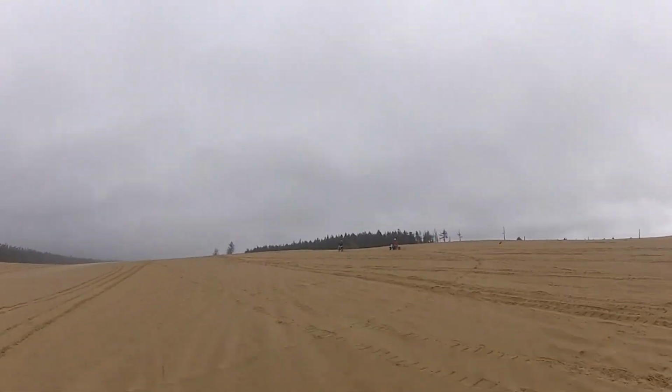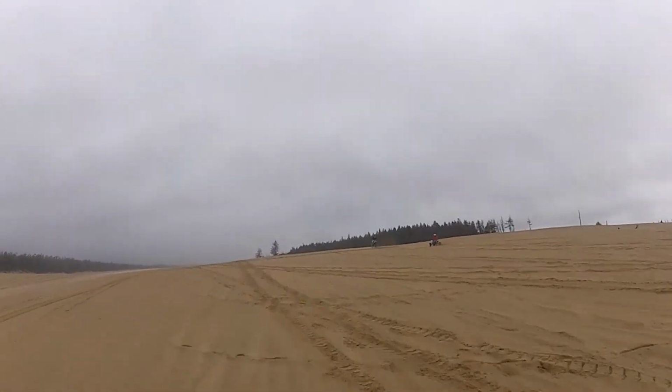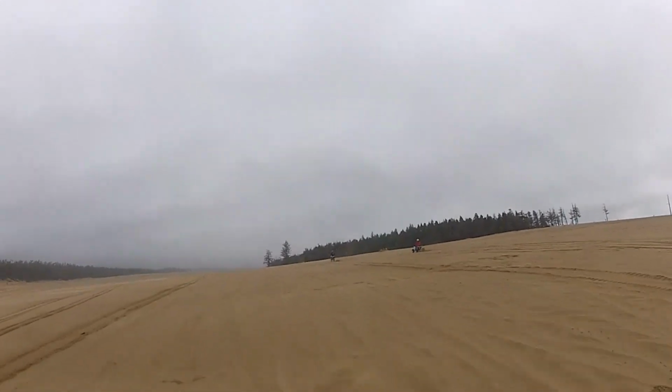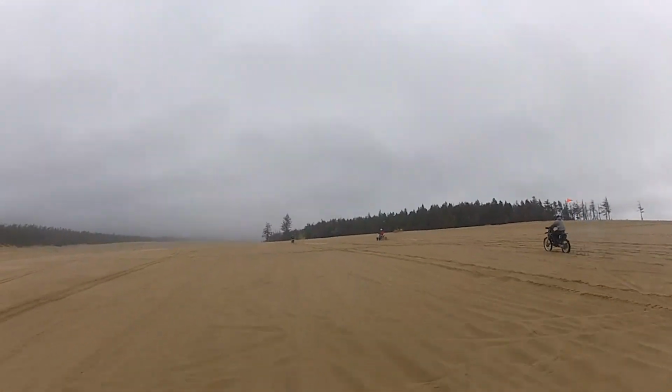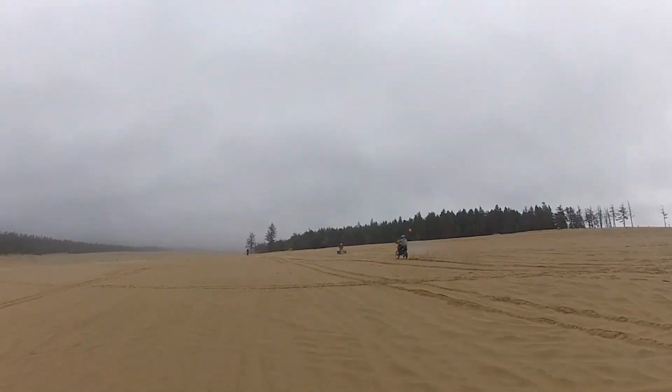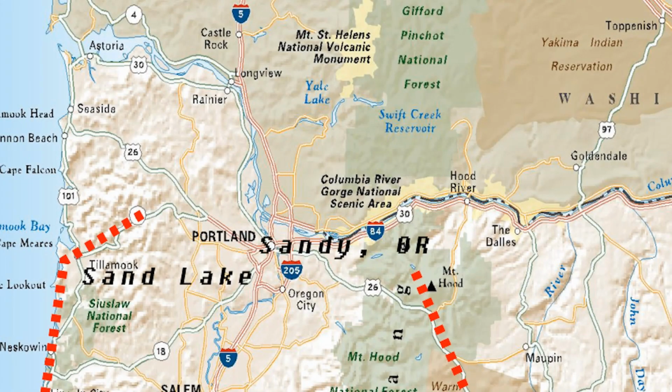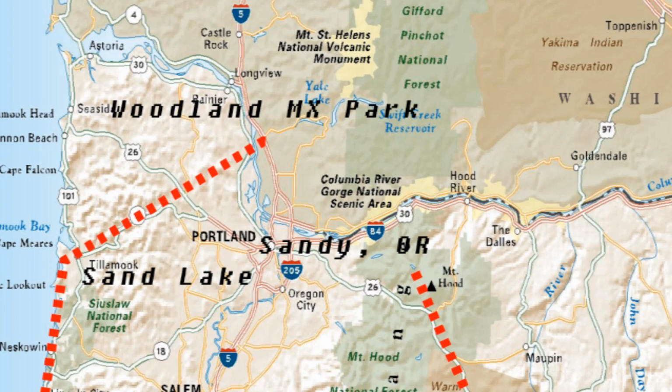Here we are hauling some butt through the sand, in my buddy's F150 or 250 or 350. I think it's a 350. Sorry, Travis. Anyways, cool little riding spot, just super small, but dunes nonetheless.